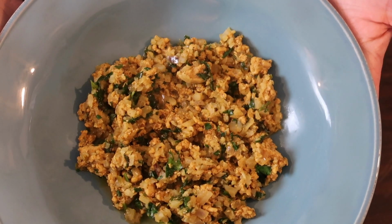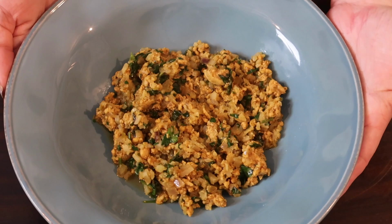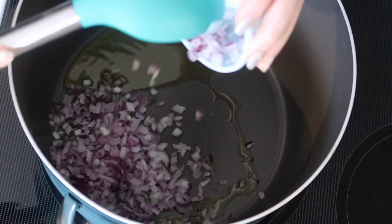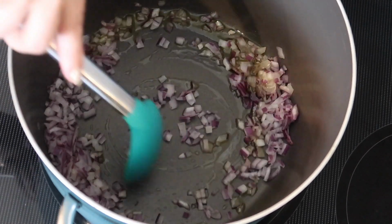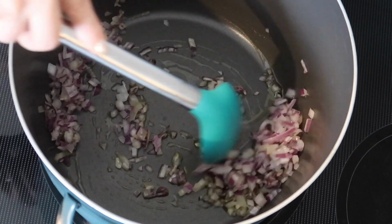First up, we made this awesome keto chicken biryani. This was so delicious. This was definitely my favorite recipe of the week. So to start with, in a large pot over medium heat, I added a teaspoon of ghee. To that, I'm adding half a cup of chopped up red onion. Now the original recipe I will link down below added a whole onion, but I'm always trying to decrease the net carbs as much as I can without sacrificing taste.